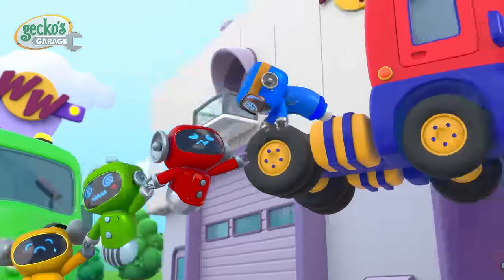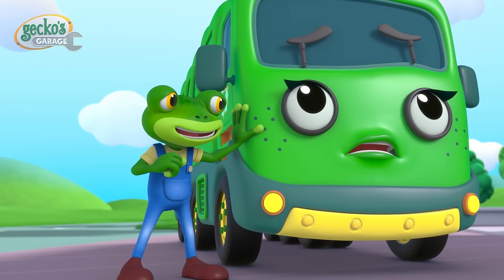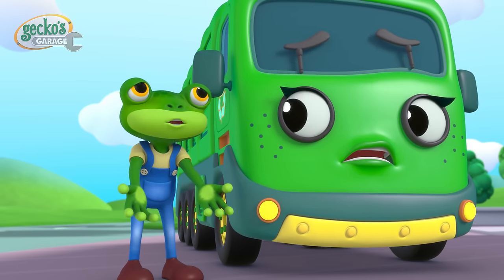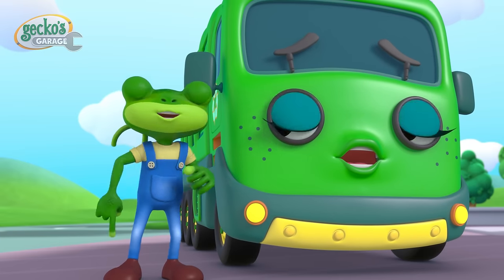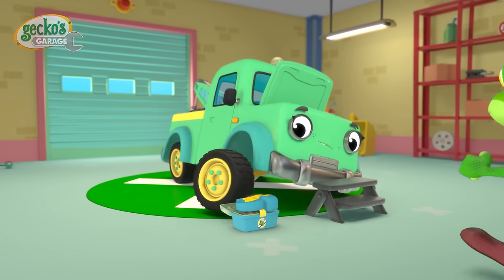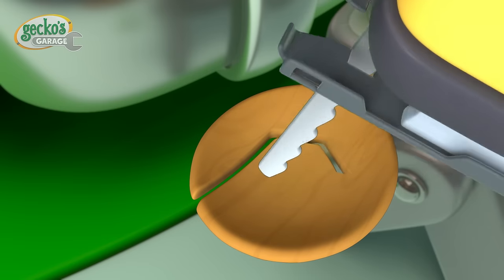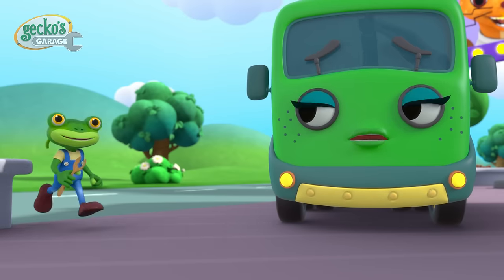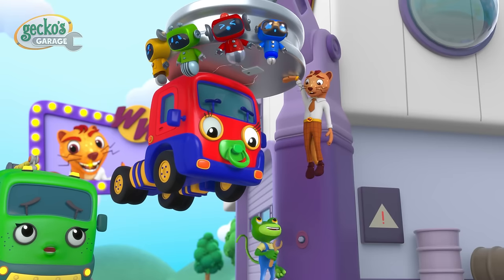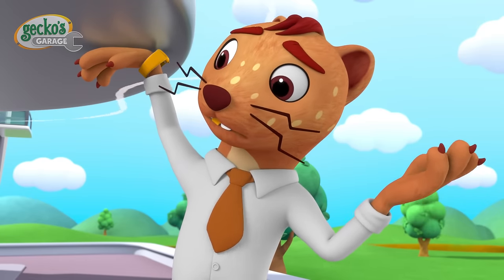Oh no, mechanicals. Oh, I know, Mama Recycle. I need to turn the power down, but I can't use a metal tool. Of course! The wooden spoon! Huh? It's okay, friends. I'll free you soon. With a tool I made from a wooden spoon. That's not going to work.